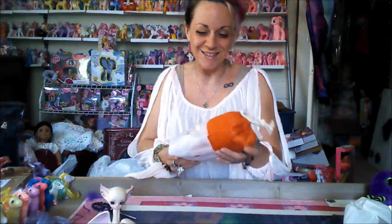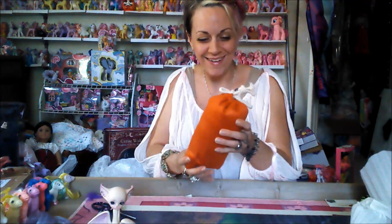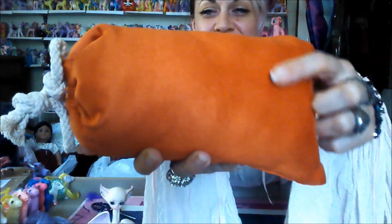This is a neat little dolly pillow. Ooh, it's made of like velvet. I wish you could feel it. Can you see the texture?